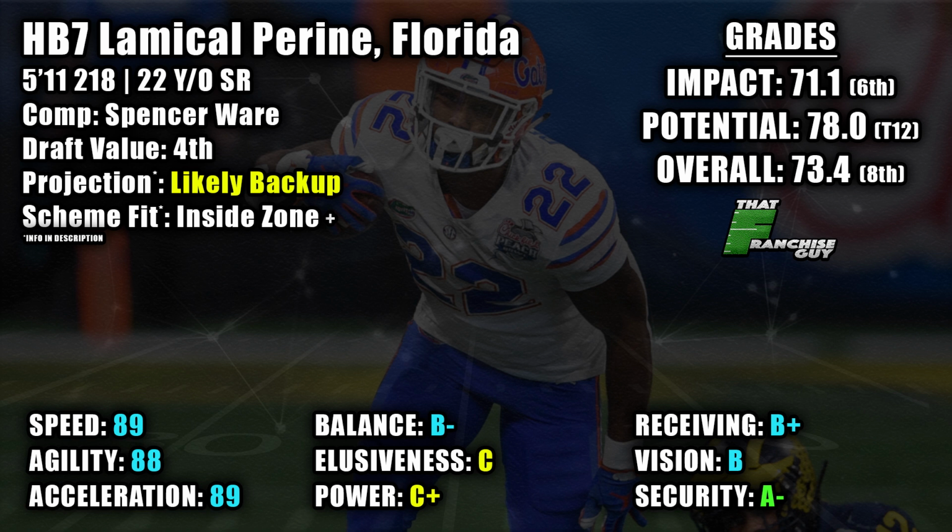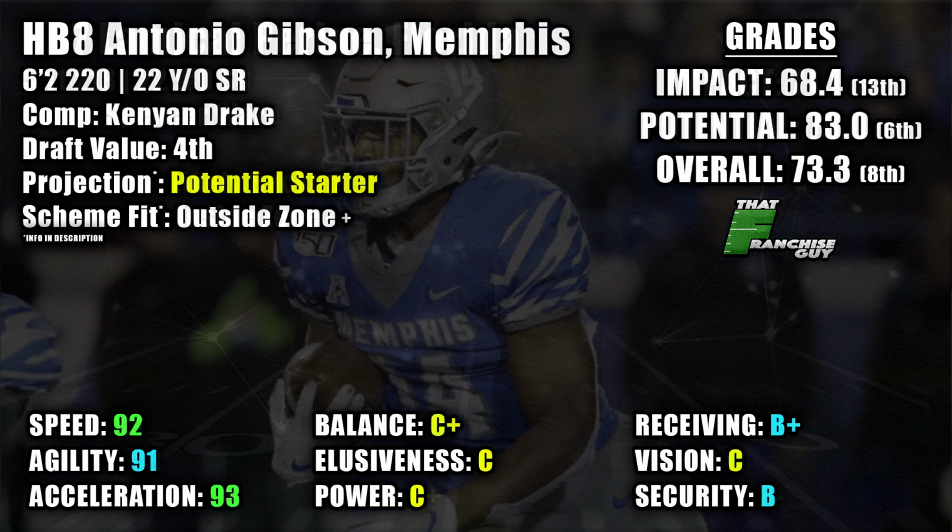Now, there might be a certain upside that you're missing out on here, but you're looking 4th, 5th round for a guy that can be a backup, a safe pick to fill out your depth chart, and if anything happens to your starter, you can get that guy that will contribute immediately. Then my number 8 running back, we're kind of back to the boom or bust pick here with Antonio Gibson. Extremely explosive back. One of, if not the most explosive backs in the entire class.